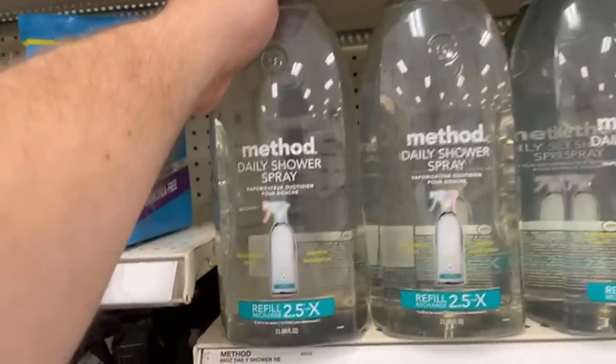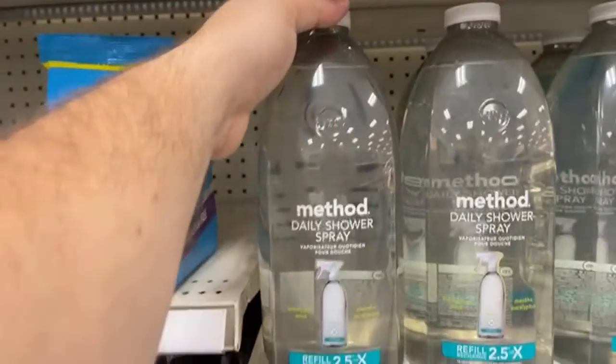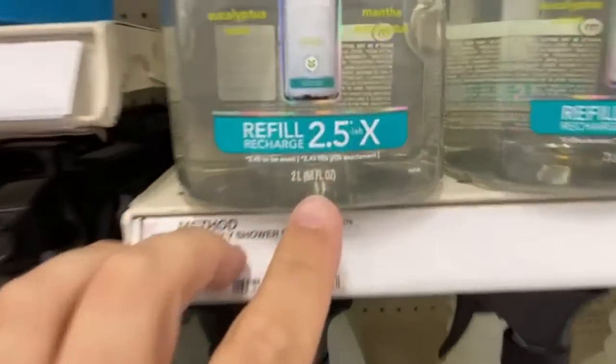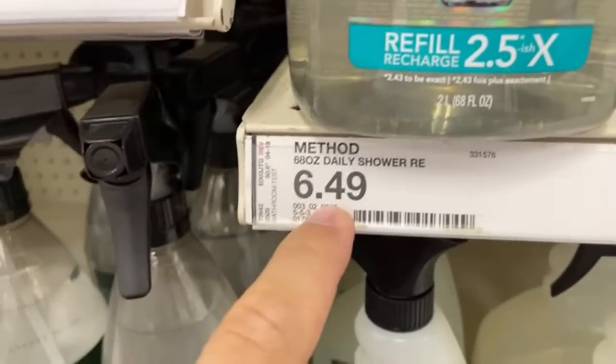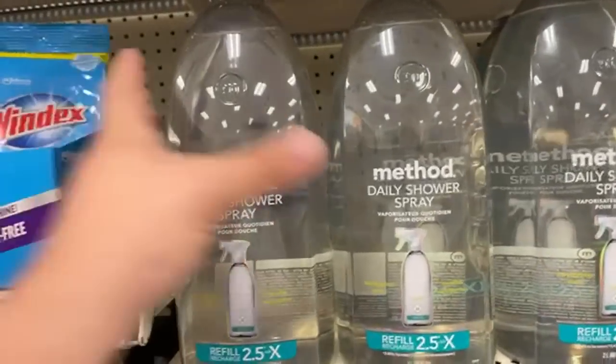I wanted to show you guys the product I got. This is it. So everybody asks me what my best product that I ever sold was. And this is it. This is what it looks like. It's the 68 4 ounce Method Daily Shower Spray Refill. $6.49. It's full price. I've sold $120,000 worth of this stuff.